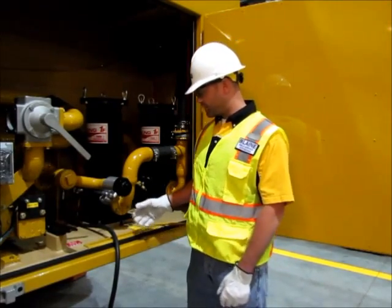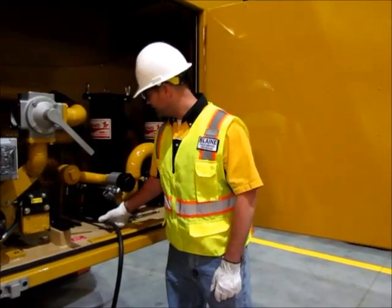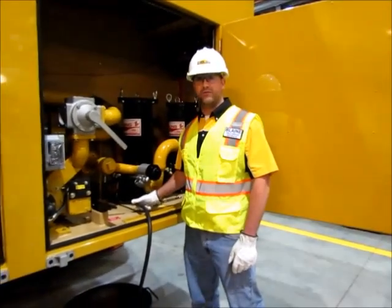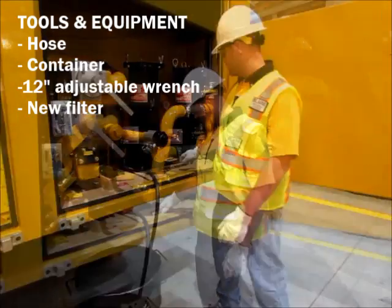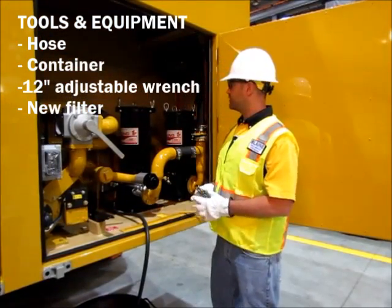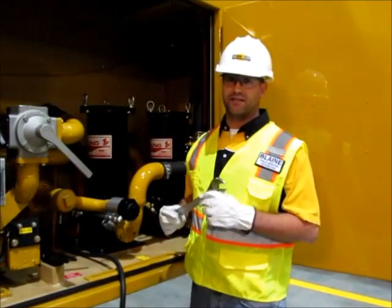Next, you'll need the proper tools and equipment. You'll need a hose to drain the fuel out the bottom of the filter housing. You'll need some kind of container to collect the fuel in. And you'll need a tool to loosen the fasteners in the top. A 12-inch adjustable wrench will suffice.